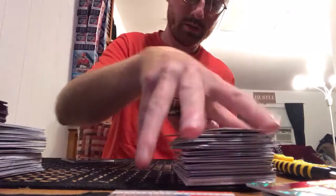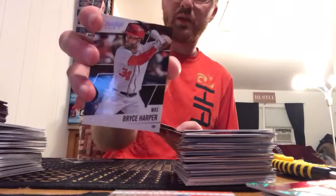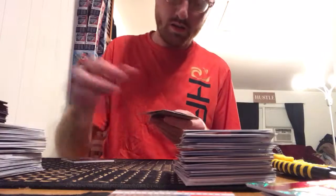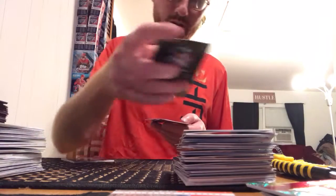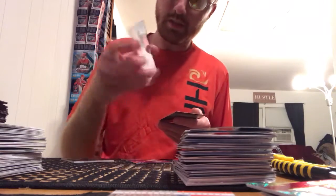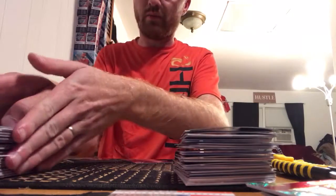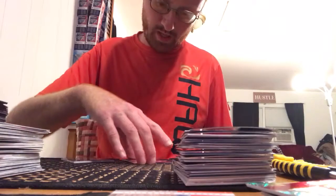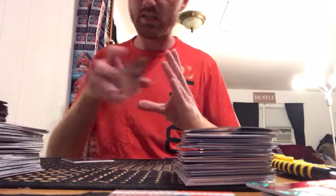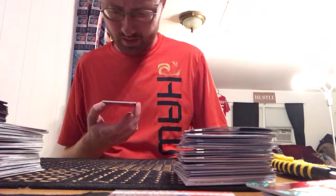Carlos Correa Chronicles. Bryce Harper, looks like a hollow silver base parallel out of Prestige to 199. Miguel Andujar Classics rookie. An Aaron Judge Prism that feels thicker than normal, but whatever. Greg Allen Status. Jordan Hicks Illusions. I know we do not have that one yet. A blue Phoenix rookie parallel, number to 149 of Austin Hayes. Goes over here. And a Spectra autograph, number 96 of 99.